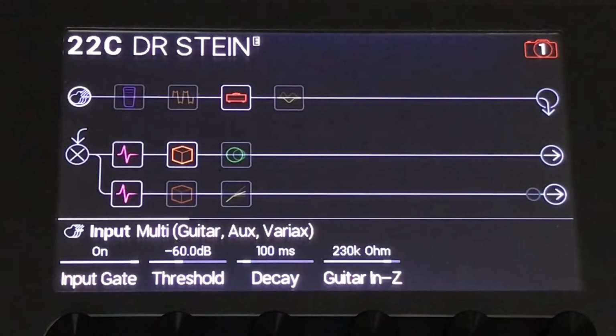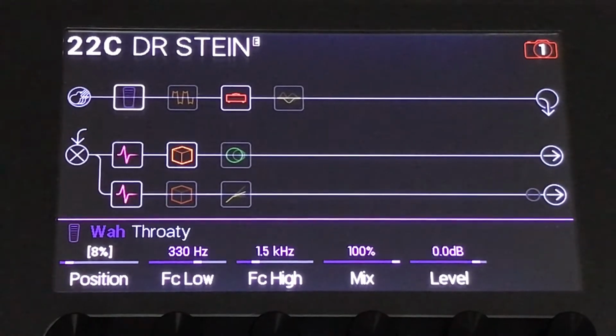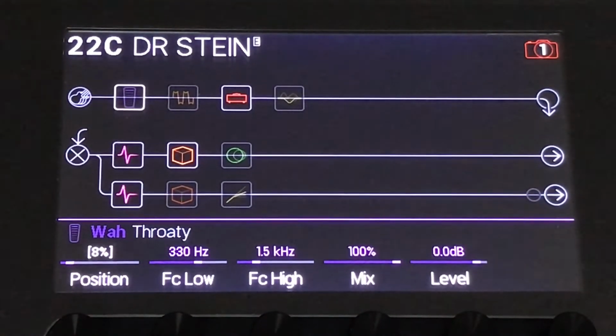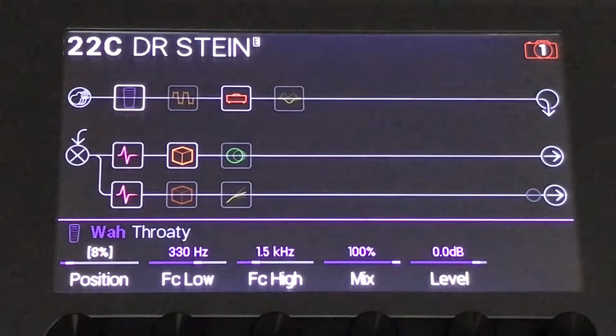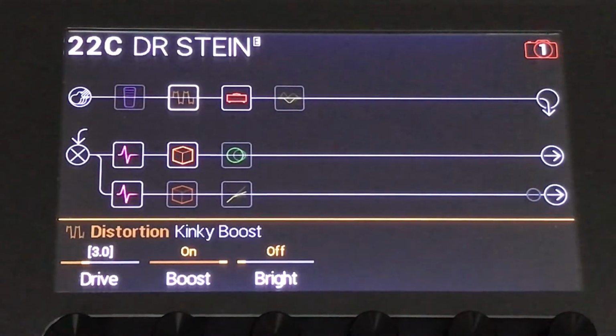All right, here we are at the Helix. Now this one's got some gate happening. It's got a throaty wah, and I have set the position to go from 8% to 92%. I don't want too much bottom end or too much top end, and I've adjusted the low and the high accordingly to also aid in that. You'll hear it when I do the wah lead snapshot. This particular preset has 4 snapshots: crunch, wah lead, delay lead, and a bright lead, because there's a bunch of different lead sounds on this song.